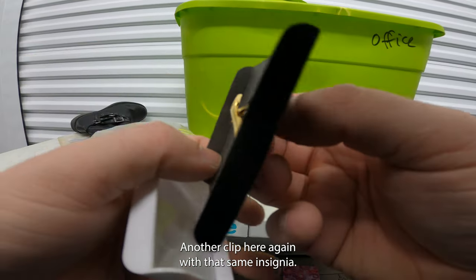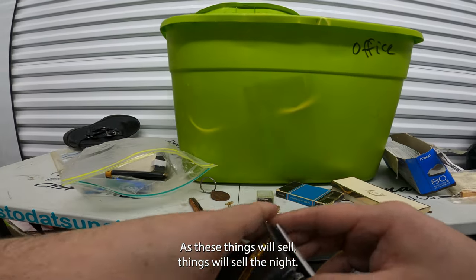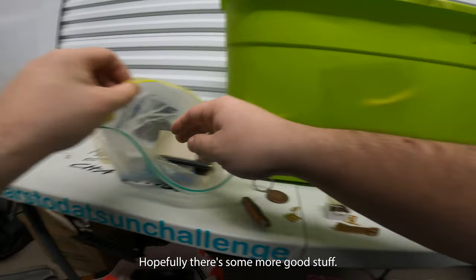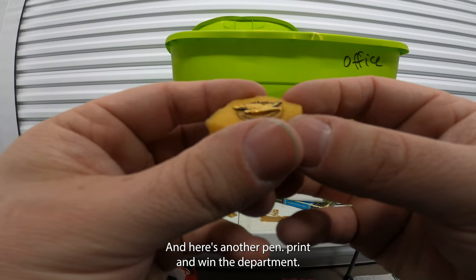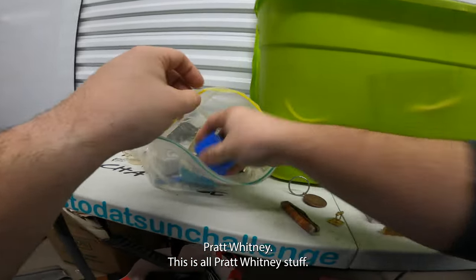Another clip here. Again, with that same insignia. That's nice. Guys, these things will sell. These things will sell tonight. We just found some money. Hopefully there's some more good stuff. And here's another pin. Oh, Pratt & Whitney, Department Dependable Engineering. Ah, Pratt & Whitney. This is all Pratt & Whitney stuff.